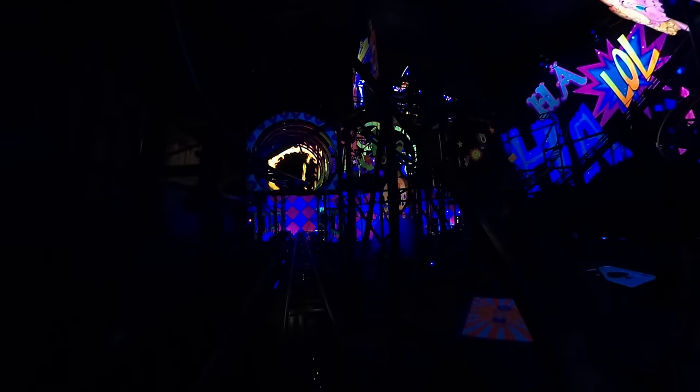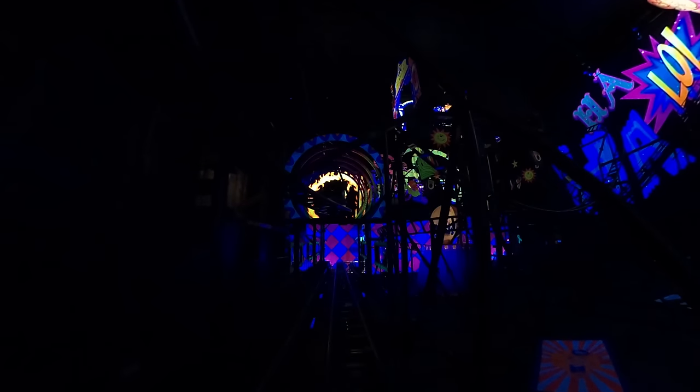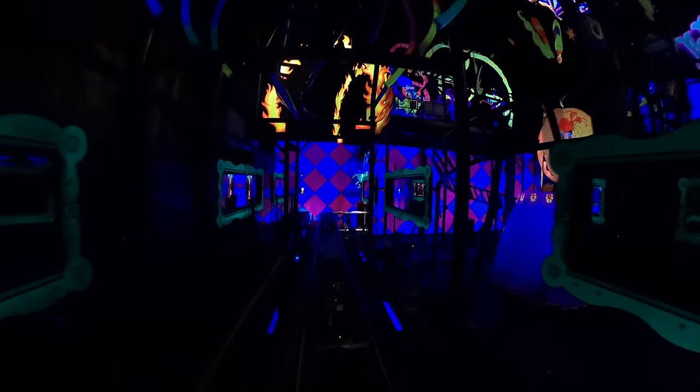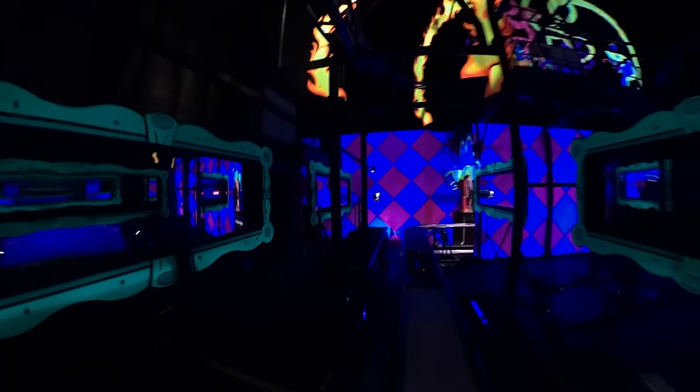How did you like the part when it wasn't spinning? I like that part better than this. Oh man, that was awesome. All right. I do kind of love the theming all over this ride here. Oh man. Yay! We have wacky mirrors.